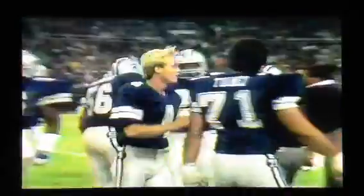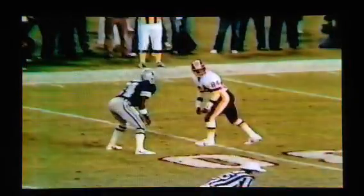Theismann gets it out of the bundle. It's picked off by Everson Walls, intended for Gary Clark. And Walls, again, good shape defensively, and here come the boos. Amazing how soon they forget. The thing is, I think they're booing out of frustration because the Redskins stayed close the first half, and then they just weren't able to do anything.